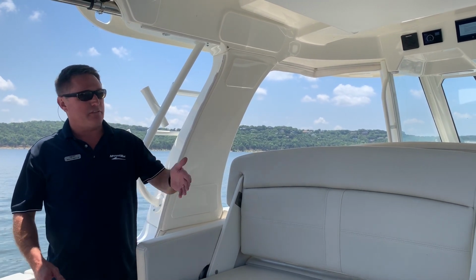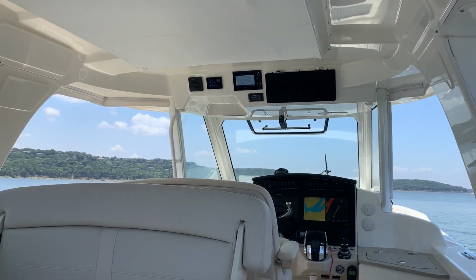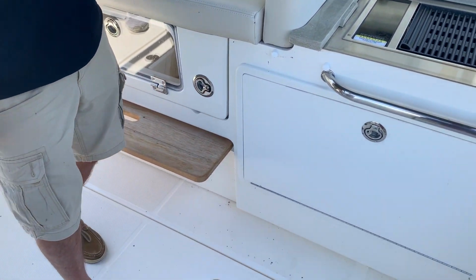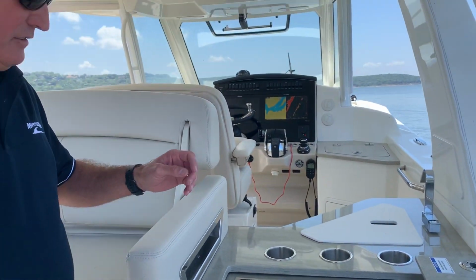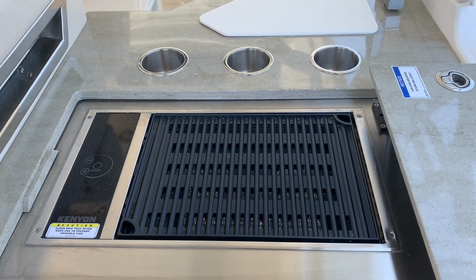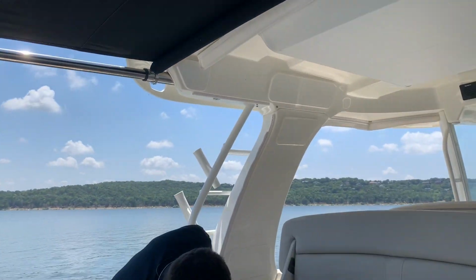It's a Boston Whaler. You've got rod holders over there. You got a live well over here. Nice big casting deck back here. But it's also about entertaining. This boat has an electric grill, the Sure Shade overhead. You have an ice chest in here.